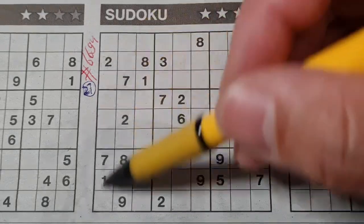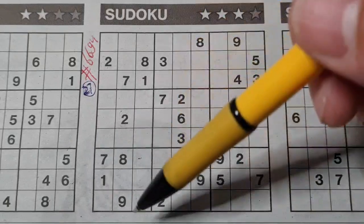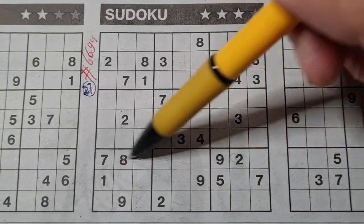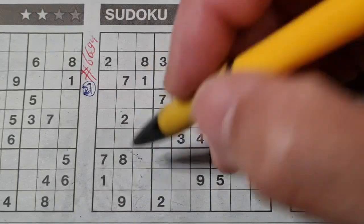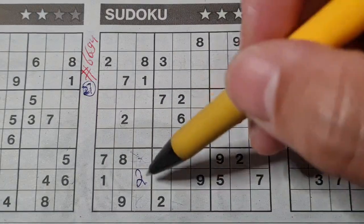How about the 2 in this column, 2 in this second column, so the third column only 3 places left, the 2 should be here or there. We see a 2 in this row, no 2 there. Here 2 in this row, no 2 there, so the only place left for the 2 should be there.